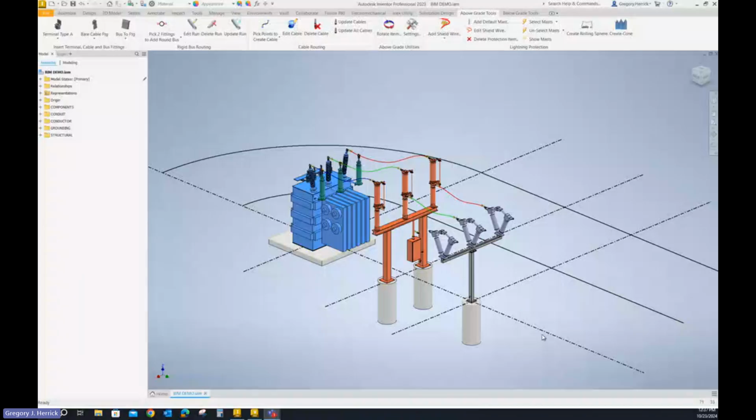Right. My name is Greg Herrick. I'm a substation design technician for Commonwealth. And I'm going to go through the Inventor SDS interface that Ryan described earlier in his presentation.